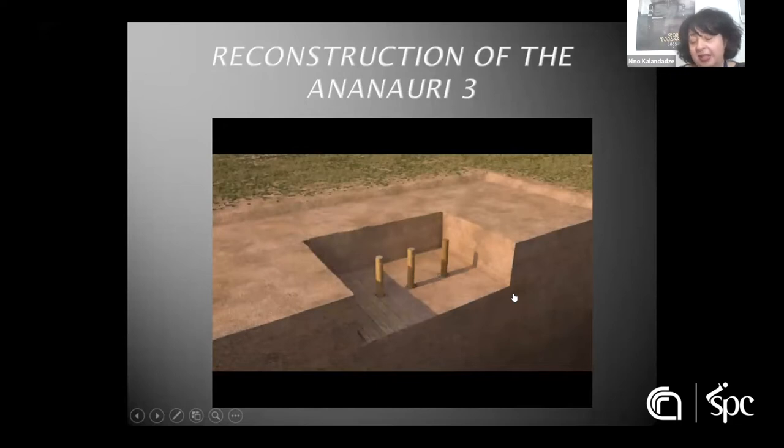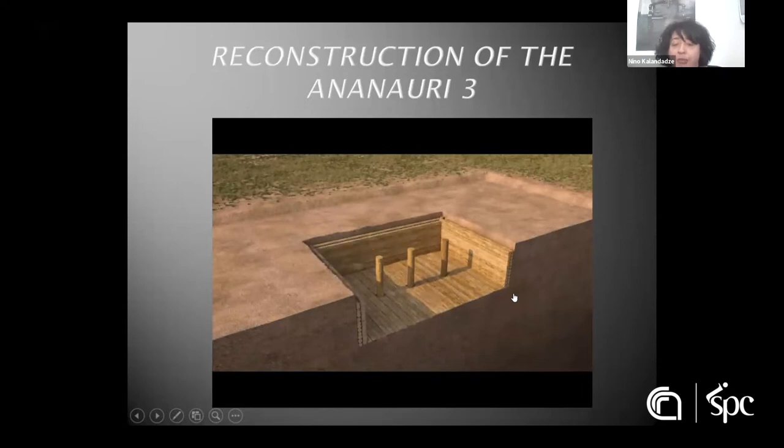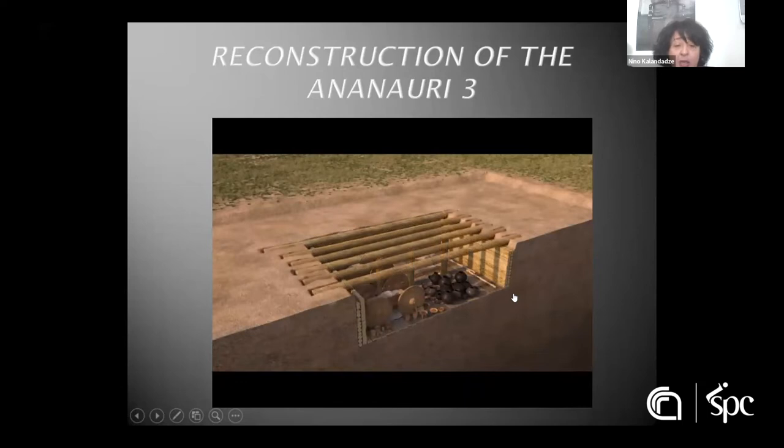Here we show the steps of how the chamber was built: the wooden floor, the wooden walls, three columns, and inside these amazing two chariots, and the roof.